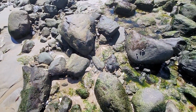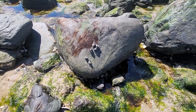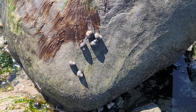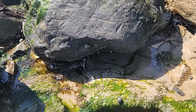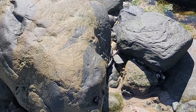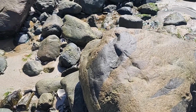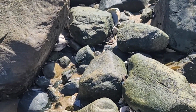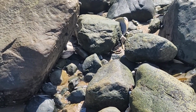One of the things I also love about Bar Head is all the rocks, because they have all of these cute little patches of periwinkles that hang out on them. And dog whelks, as we've seen before. But there are so many rocks here that are covered with cool things like barnacles, periwinkles, dog whelks. And just as I'm looking over there, I see a very cool moon snail hiding right between those rocks over there. So we are going to head over that direction and check it out.